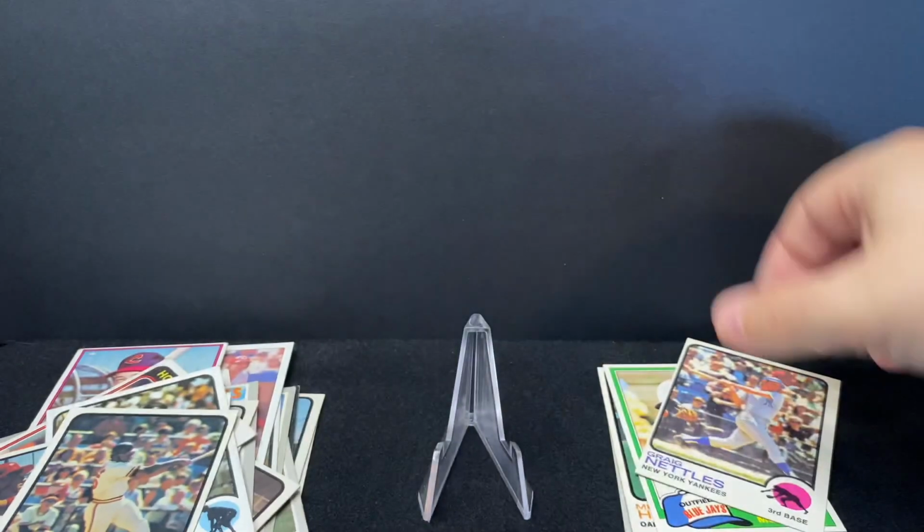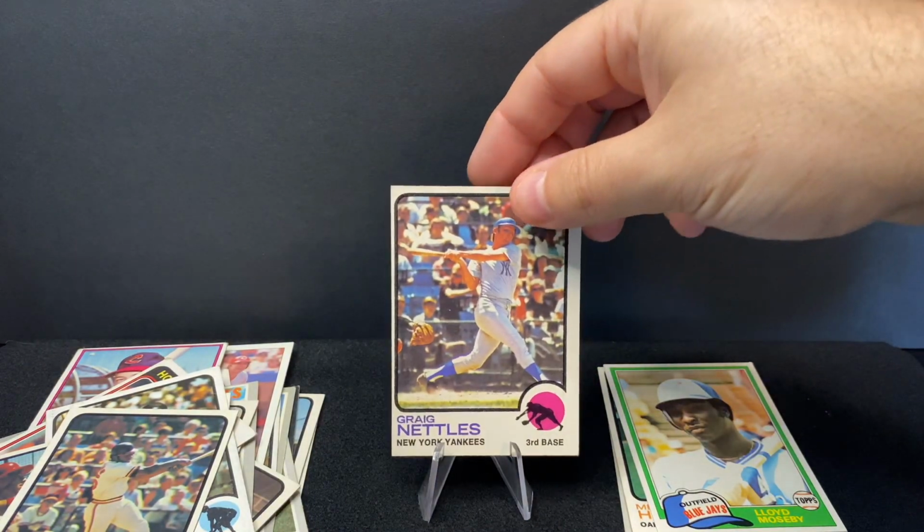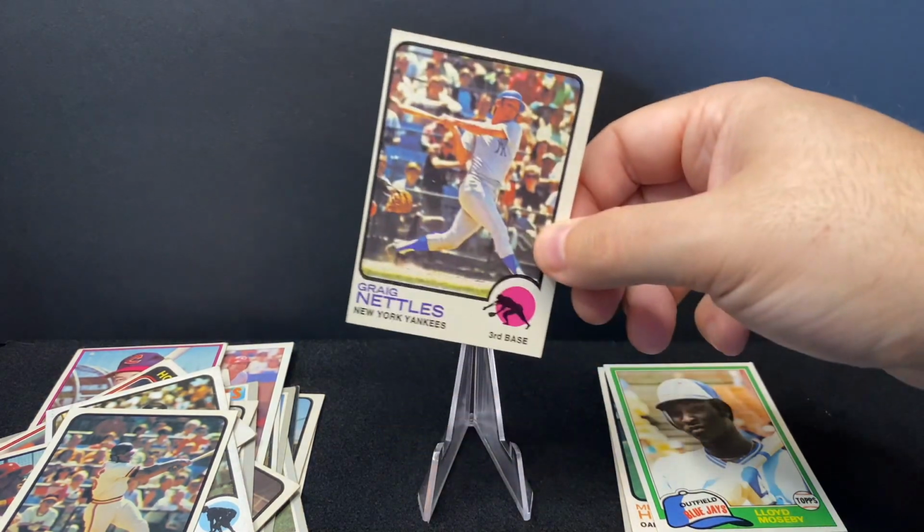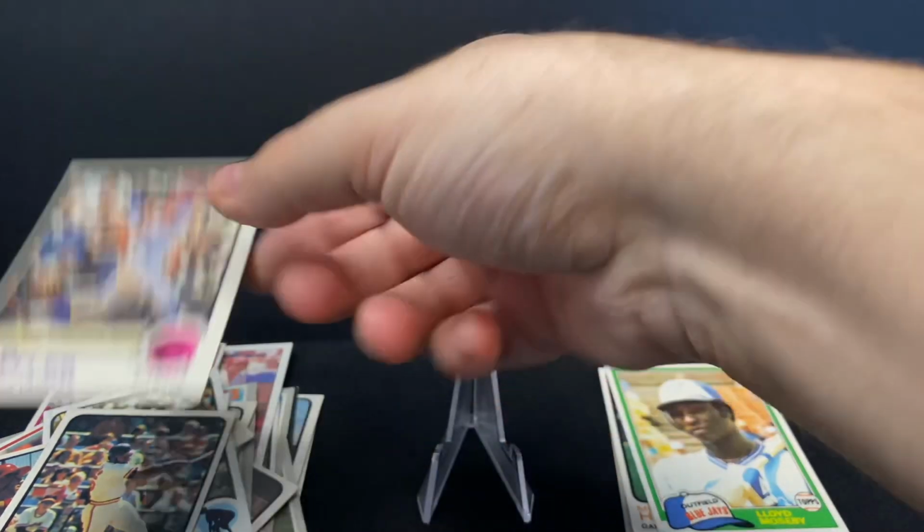So anyway, Graig Nettles was a member of the great Yankees teams of the 1970s, a hard-nosed third baseman, and a World Series champion a couple times over. Well-known. Red Sox fans, not really a big fan of that guy.